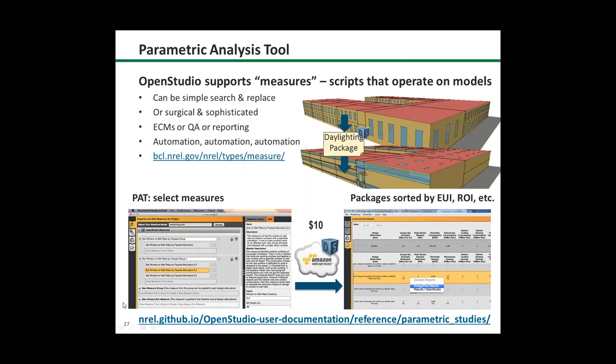A measure can be something very simple, like a search and replace, but it can be something very surgical and sophisticated. The surgical and sophisticated example that I like to show is the one on the right, where you have one building on top of the other. The building on top is the before building, and the building on the bottom is the after building. The difference between those two is the application of the daylighting measure.